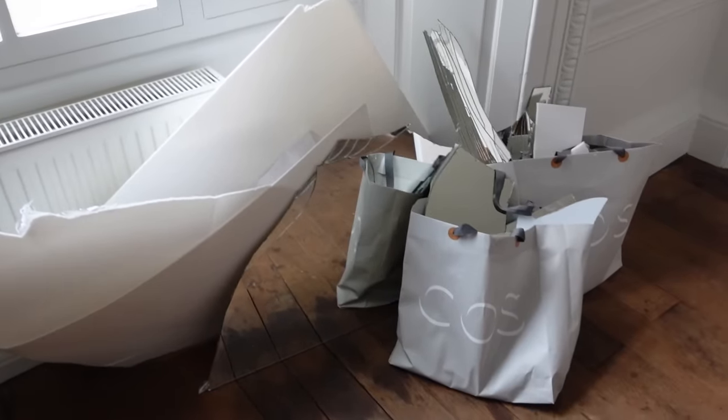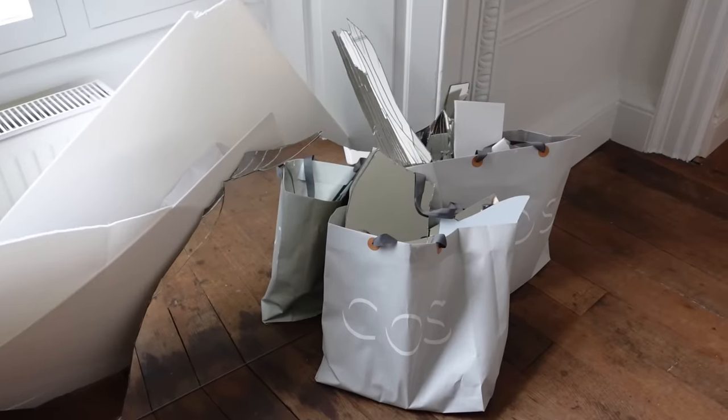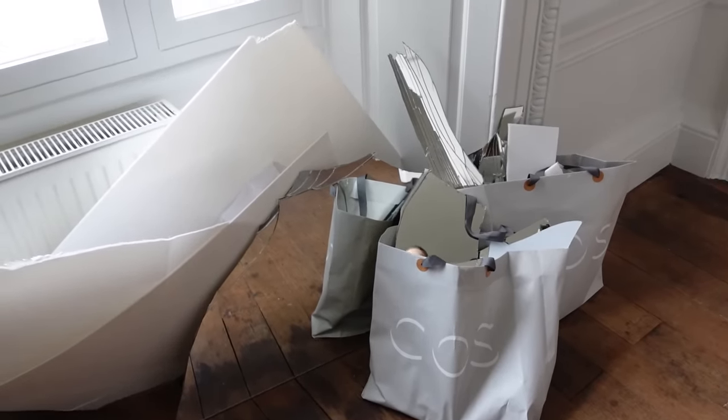I have a new mirror, as you can see. I haven't unwrapped it yet. And I will show you the reason why I have a new mirror. God knows how much bad luck I'm gonna get for this year. But yeah, I had a bit of an incident with the full length mirror and the robot hoover.